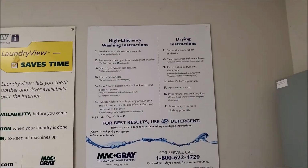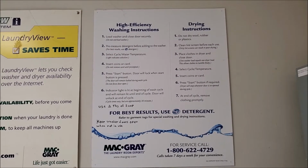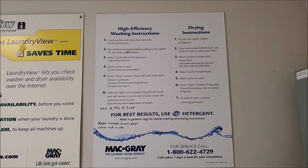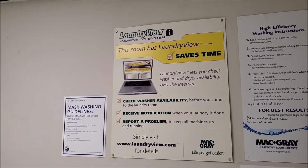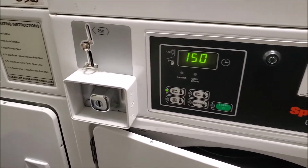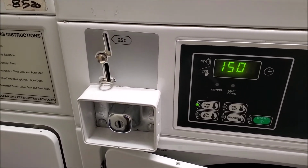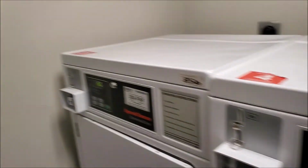They do have instructions on how to use the washing machine for students who may not have been familiar with doing them at home, especially not from a laundromat as opposed to a home washer, as well as the Laundry View app, which is fantastic. I will say that as I look through this, it says that you can use coins or card. I don't know exactly how you use the card yet, but that is something that the kids will be able to figure out on their own.